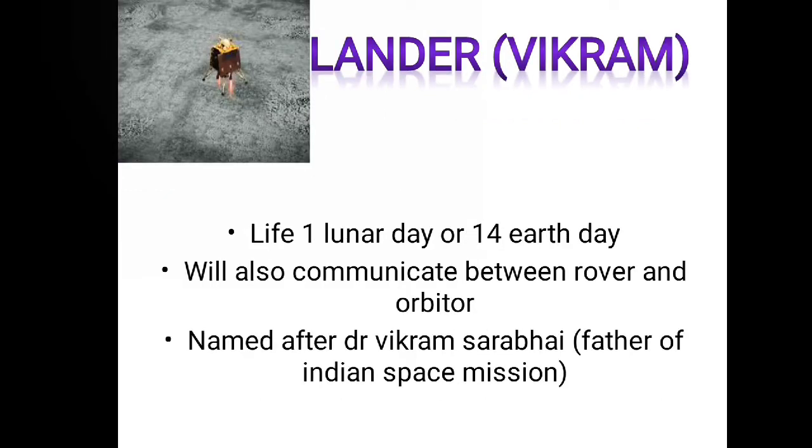Now let us talk about the lander. The lander was nicknamed Vikram. It was named after Dr. Vikram Sarabhai, father of the Indian space mission. Its life is 1 lunar day, or 1 moon day, which is equivalent to 14 Earth days. It is also important because it was used to communicate between the rover and the orbiter.